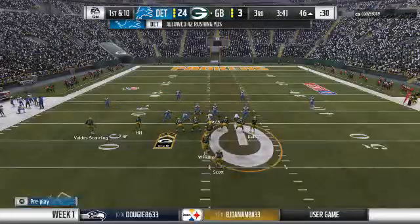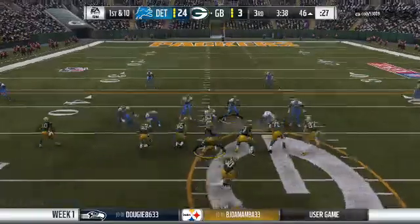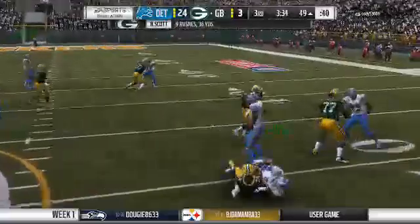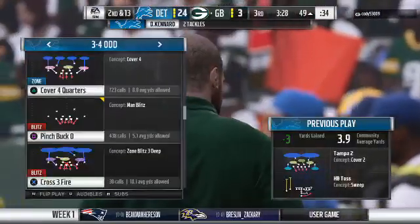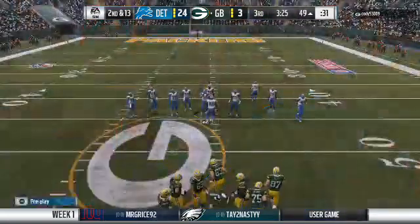So the line of scrimmage moves all the way across the 50 now as they come up 1st and 10. Right back to him on 1st down. And that play will go nowhere. Losing yardage back near midfield at the 49. That'll set him back with a loss of 3 on the play. And that'll make this a 2nd and 13.